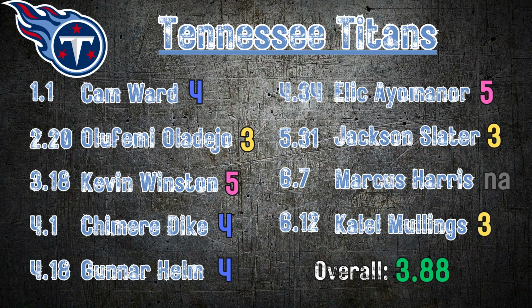I'm not going to penalize you for taking a guy I didn't watch, but I'm also not going to give you any benefit for a guy I didn't watch. Without further ado, here are our 1 through 32 draft class rankings.